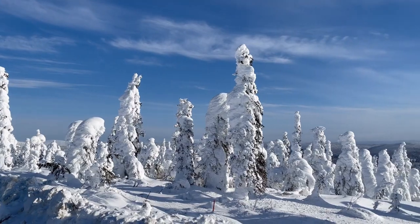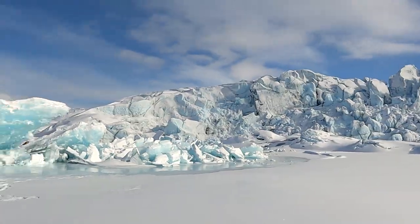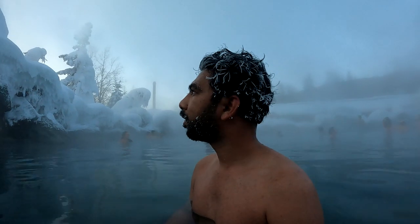There's a place where the land is white and the sky is green. There's a place where you can stand up to the mighty glaciers and unwind in the hot springs.